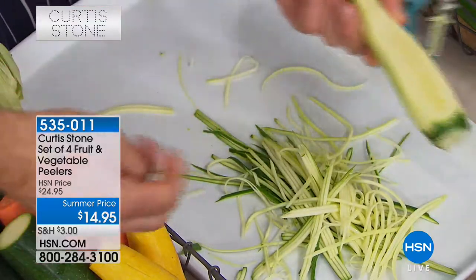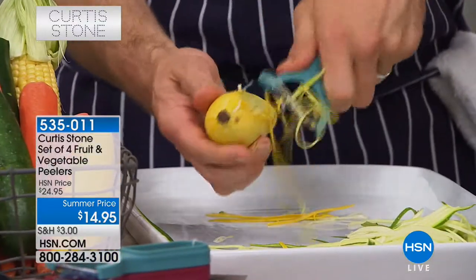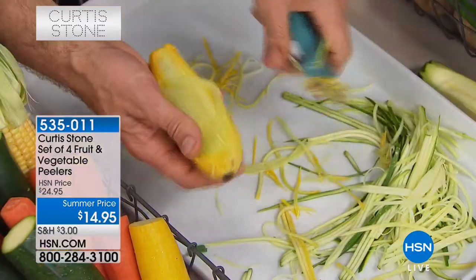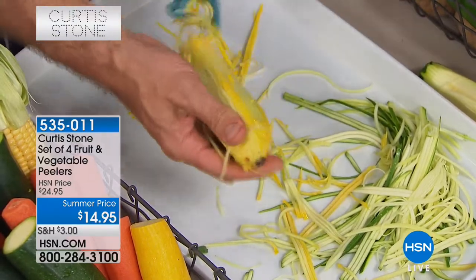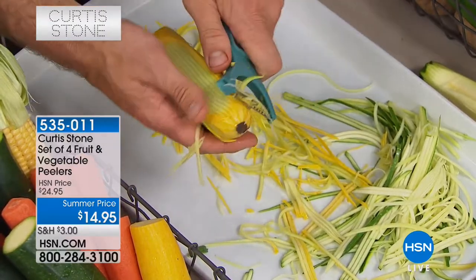So that's the zucchini, right? I could keep going, then I'm going to choose something else. Let's do the yellow zucchini. Again, I'm just going straight up and down here and pulling off beautiful julienne. So, yeah, you're looking at this thinking, okay, sure, they're soft vegetables, anybody can do that, right? Because it doesn't look too difficult.